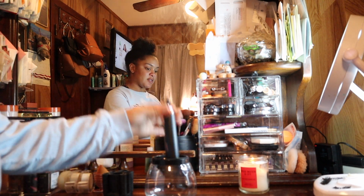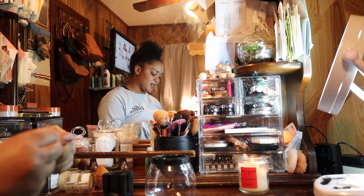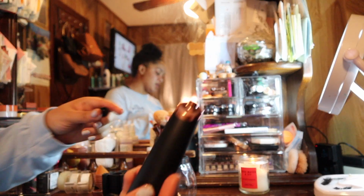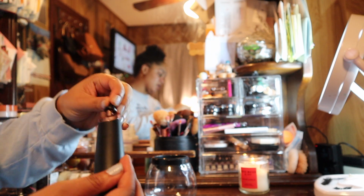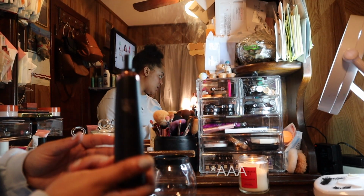So basically this is the wand. It's by Olivia Rose. I just seen it in Marshall's. Like I said, it was like $12, so I decided to get it. It's this little thing. So it came with a little handle. It came with this little stick. You put the stick in there like so. It runs on AA batteries.